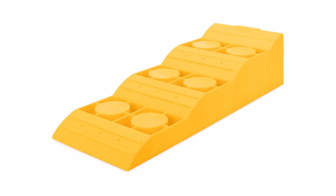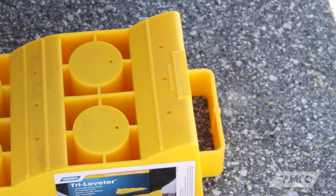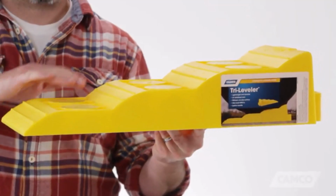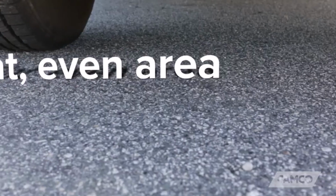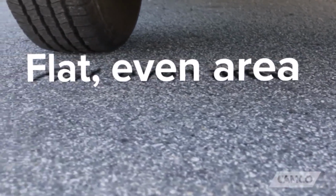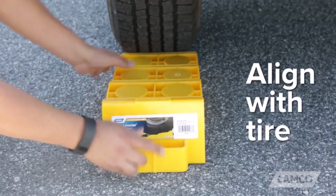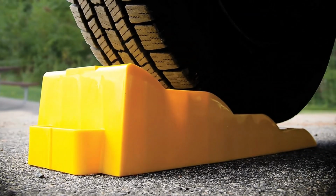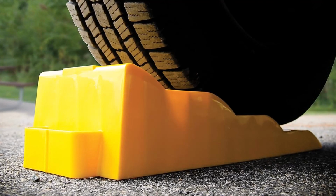The Drive-On Tri-Leveler is built with a strong design that allows it to handle a load capacity of up to 3,500 pounds, making it capable of supporting most recreational vehicles. It includes a durable and non-slip surface, which contributes to vehicle stability and ensures safety during usage. Additionally, the built-in handle makes it convenient to carry, position, and store, enhancing its portability and ease of use. Its thoughtful design offers convenience for users who need adjustable height for leveling and maintenance.